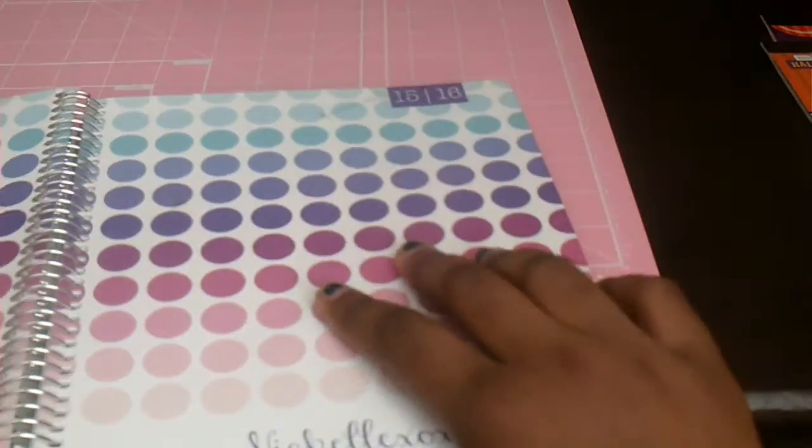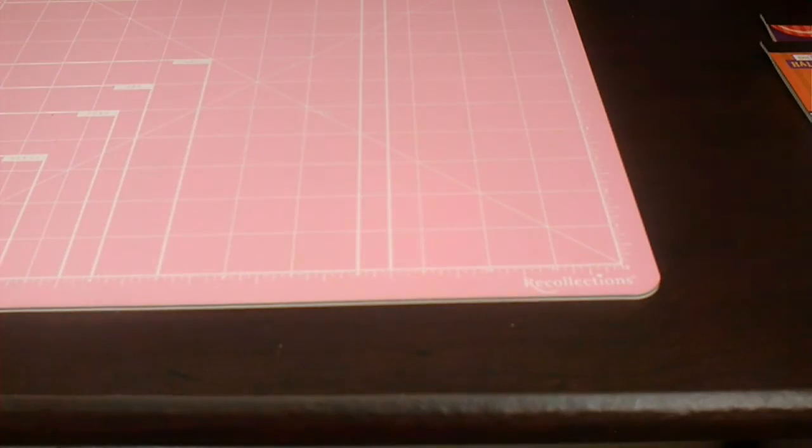Excuse me, dang. And then you get your back cover. So that's all that I've been using, my Plum Paper monthly blog planner. Goodness, try to say that three times fast. But that's all I've been using. And then I wanted to show you guys a planner fail.